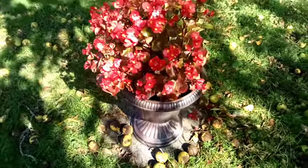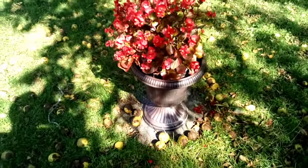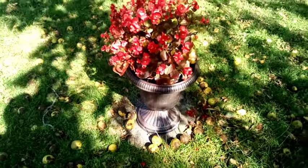Taking a walk around my backyard, trying to do some cleanup for the fall. My begonias are looking beautiful, and I wanted to show you. Most people rake leaves in the fall, but I wanted to show you what's all over my backyard. If you look closely, it's loaded with this special kind of, I don't even know, a nut or something. They're bigger than golf balls, and they are all over my backyard.